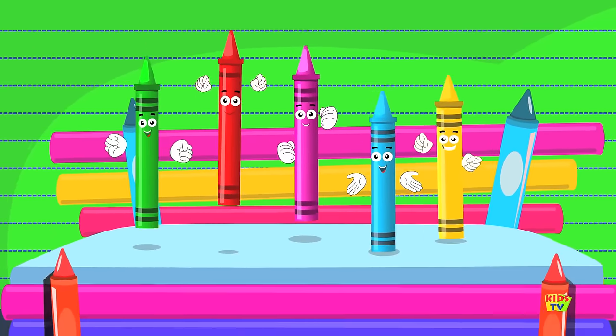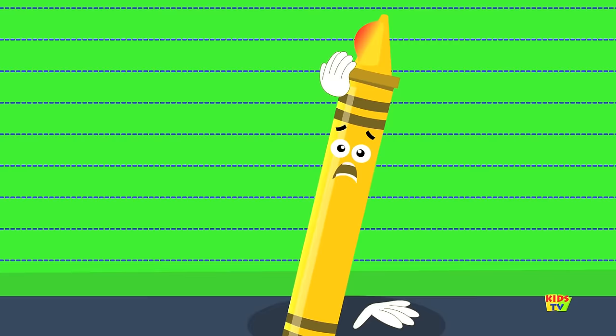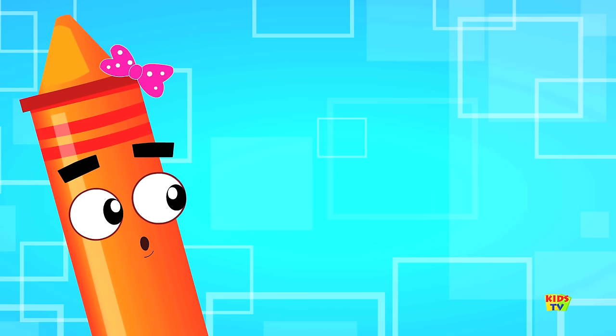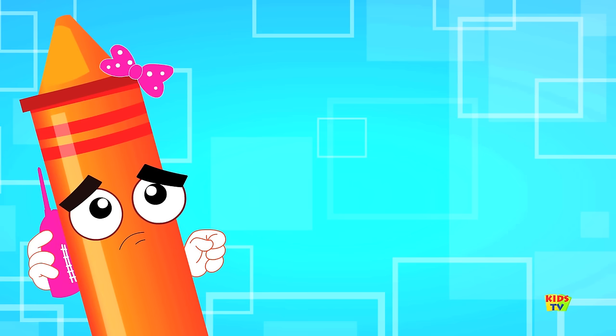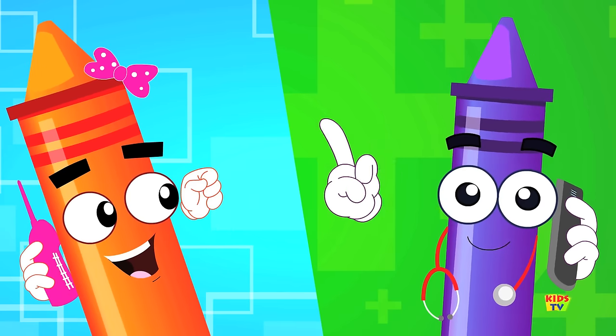Five little crayons jumping on the bed. One fell off and bumped its head. Mama called the doctor and the doctor said, "No more crayons jumping on the bed."